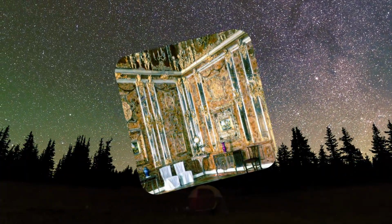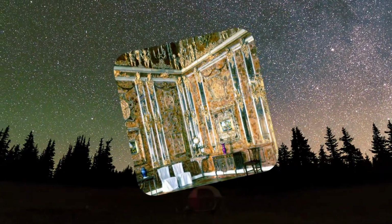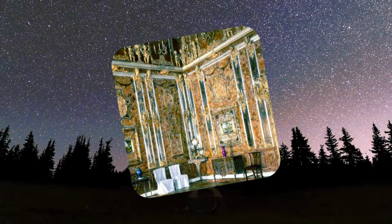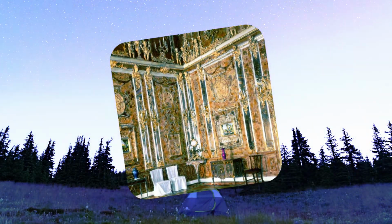The story of the Amber Room begins in the early 18th century, when artisans in Prussia created a space unlike any other. Commissioned by Frederick I, the first king in Prussia, the room was designed by master sculptor Andreas Schluter and crafted by Danish amber artisan Gottfried Wolfram.